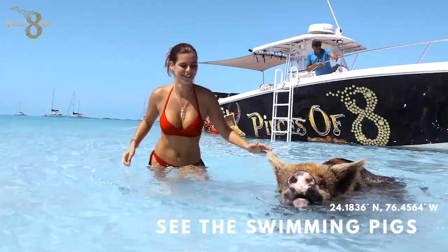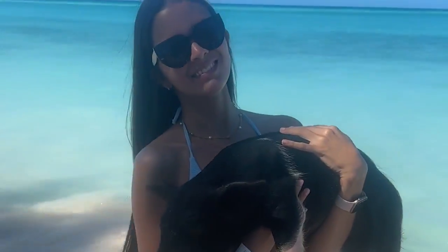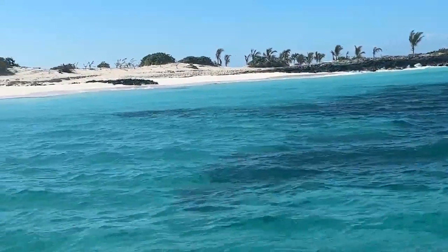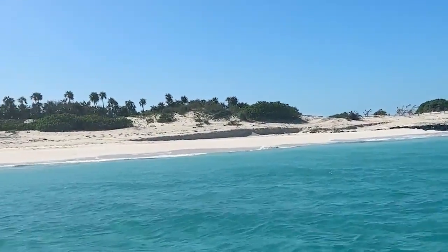Then from there, you will get to see sea turtles, and then finally make it to Rose Island for the swimming pigs. This is where you'll get to feed the pigs and take pictures with them and also hold baby piglets. Now, while this was a super fun experience, it was also a little bit chaotic, and if you do get seasick, please understand that you will be on a speedboat and you will feel some chop going up and down on the boat as you travel to and from the islands.